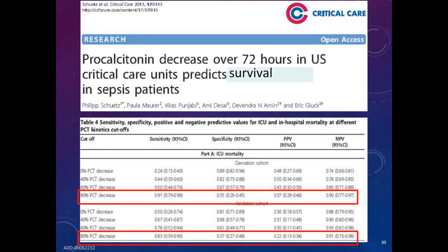Besides telling us when to stop antibiotics, procalcitonin can also help us prognosticate so that we can understand whether patients are going to do well or poorly. This was a paper that I authored with Philip Schuetz and others, where we looked at the decline in procalcitonin levels as a function of survival. And what we found was that when the levels declined at 72 hours by 80% from what they were at their highest, the mortality rate for severe sepsis and septic shock was only 10%. If the procalcitonin levels did not decline by 80% under those circumstances, the mortality rate was 33%. So it was 3 times higher when the PCT levels did not decline.